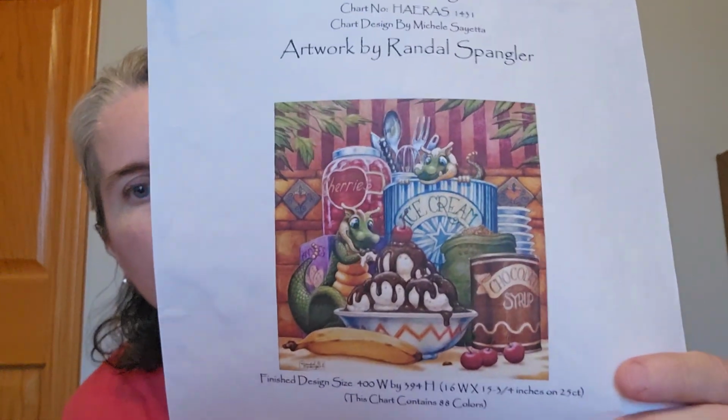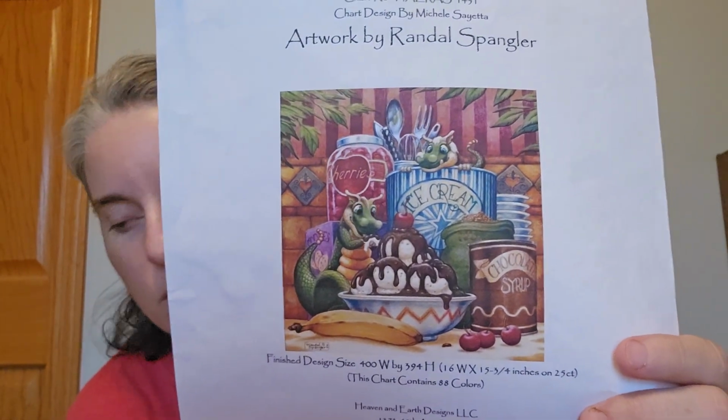The second page finish that I was trying to get for March was Sunday Delight by Randall Spangler. There's what it looks like. And since today is the 2nd, I did work on this last night and put in 400 more stitches. So there's 410 stitches in here that were not part of March progress.